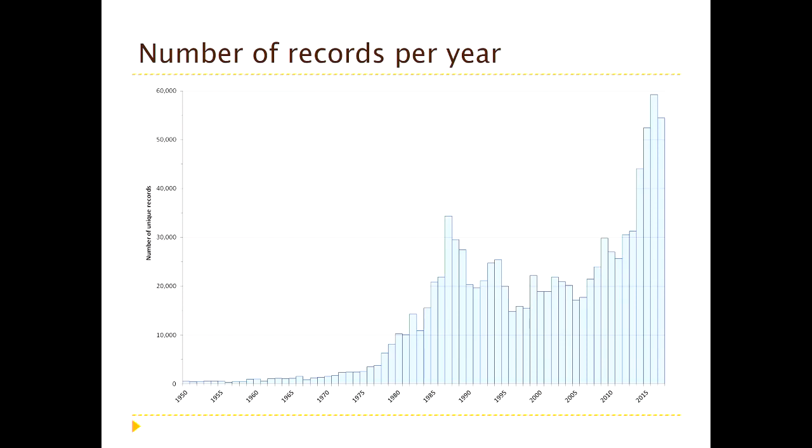Actually quantifying that recording effort is difficult, and therefore correcting for both the temporal and geographical variation is quite tricky. There's been a lot of effort to find methods to correct for that, to actually get the signal out of the data. And I list a whole series of publications and steps there that have come out.